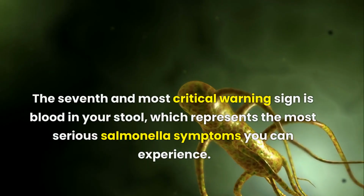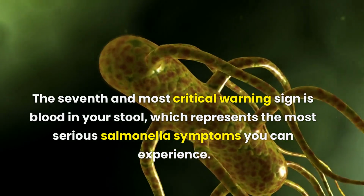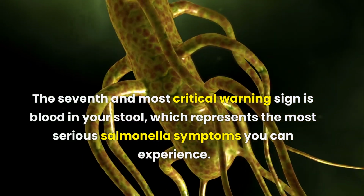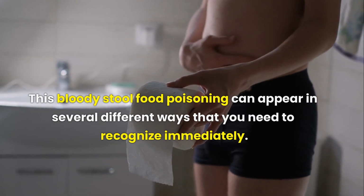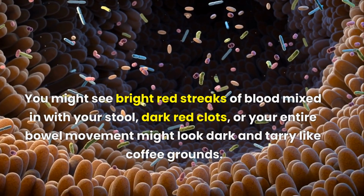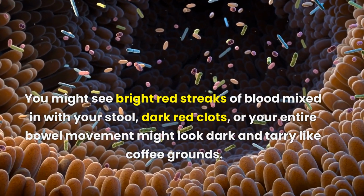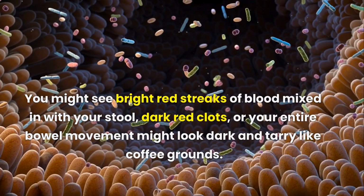The seventh and most critical warning sign is blood in your stool, which represents the most serious salmonella symptom you can experience. This bloody stool from food poisoning can appear in several different ways that you need to recognize immediately. You might see bright red streaks of blood mixed in with your stool, dark red clots, or your entire bowel movement might look dark and tarry like coffee grounds.